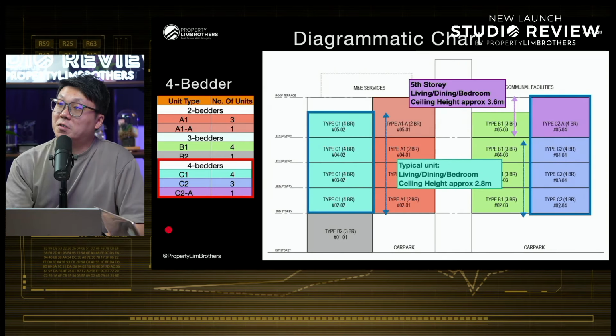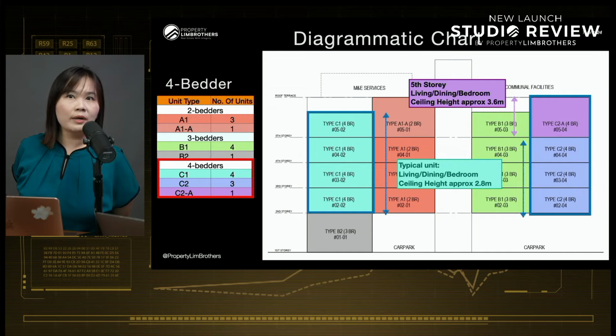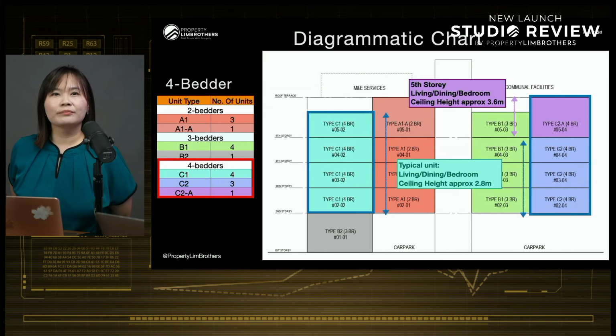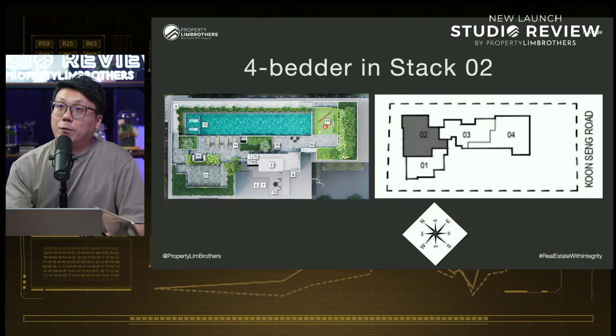So this is a four-bedder stack. Four-bedder as well is 3.6. Yes, right, the typical units have the same height, but looking at that purple one on the top floor, you also have a higher ceiling height, about 3.6. In terms of orientation, four-bedders will naturally be on this part of the building and also on this part of the building. They'll be facing towards the church, which is just right beside.